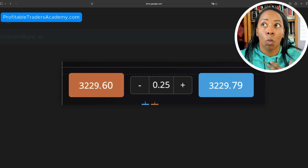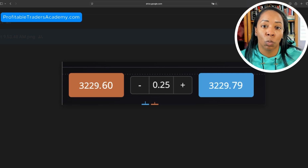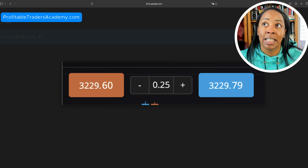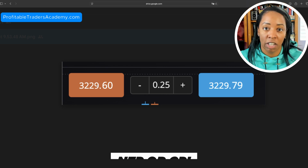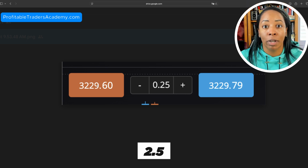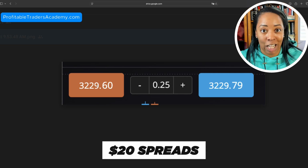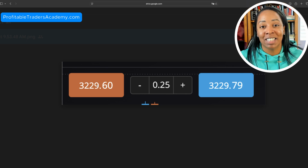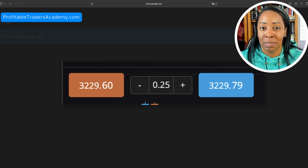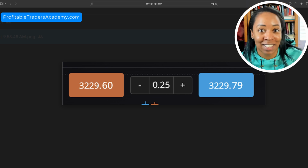For me, when I'm looking at spreads, generally anything under 1.00, so basically $1, is going to be a really good spread amount. I've seen in some really high volume times like NFP or CPI that it really jumps up to maybe 2.5 or maybe even $3. I've seen $5 spreads. I've seen $20 spreads, which are insane. So if you choose to trade those high volume times, just know that's something to expect and there's really nothing that you can do about it. So let's go back to the camera.